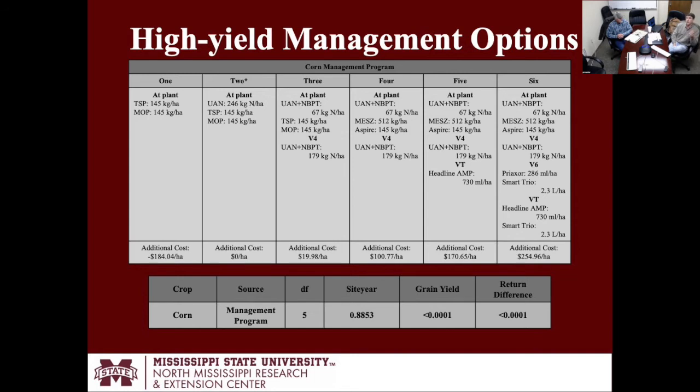And what we wanted to look at here is some of these high yielding management options, such as some of the micronutrients that we saw earlier, and then we also wanted to look at some of the proactive fungicide applications and foliar fertilizer applications in corn. So this is kind of a busy slide here, but basically what we had is your management program one consisted of just phosphorus and potassium with actually no nitrogen fertilizer.